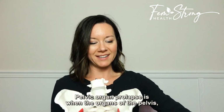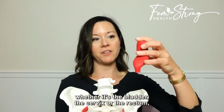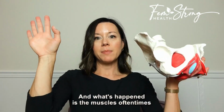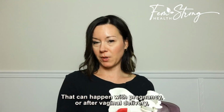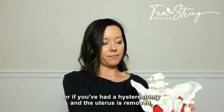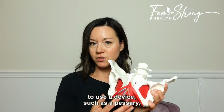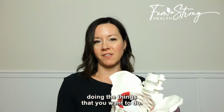Pelvic organ prolapse is when the organs of the pelvis, whether it's the bladder, the uterus, or the cervix rather, and the rectum, drop down into the pelvic bowl a little bit lower. That can feel like pressure, bulging sensation, or in some women it feels like their organs are falling out. And what's happened is the muscles oftentimes are not supporting the organs well enough and the organs are dropping down. That can happen with pregnancy or after a vaginal delivery. It can happen after certain surgeries, or if you've had a hysterectomy and the uterus is removed, those organs can sink down a little bit. The treatment for that is just simply retraining the pelvic floor muscles. In some cases, you may work with your physician to use a device such as a pessary to help better support the organs, but all of those conditions can be managed and you can go on to live a very active life doing the things that you want to do.